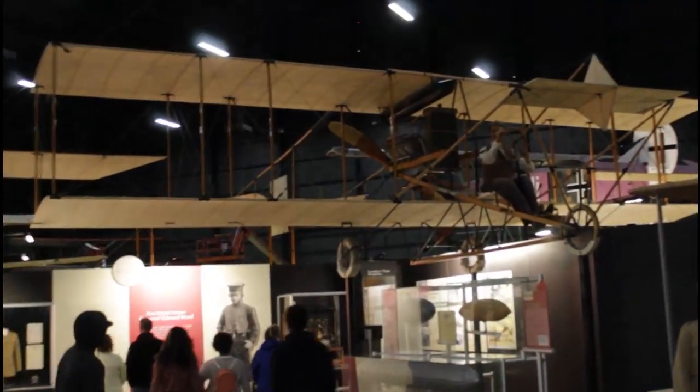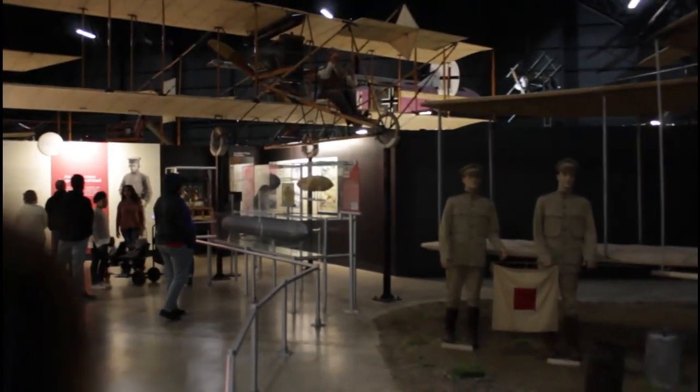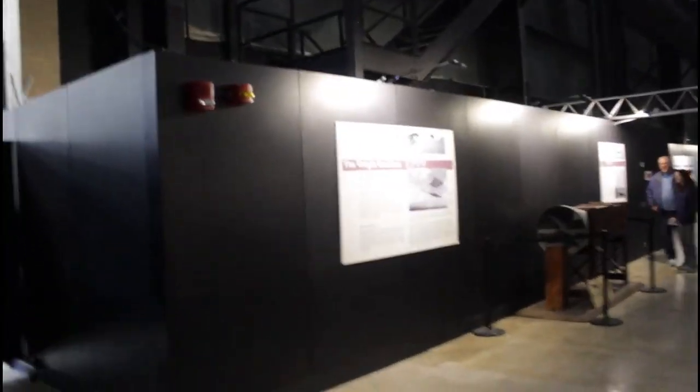You can also see up here another version of the Flyer. This one had wheels. But there's so much in this museum. If we tried to, we would be here for hours, because there's so many things all around, like these displays you could read. You could spend a good couple hours in just this hangar itself. But we're going to head around and continue to explore.